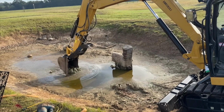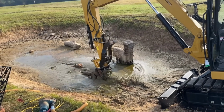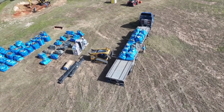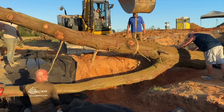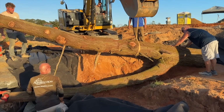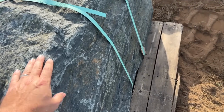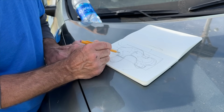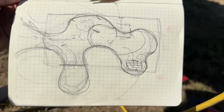So it all began by removing the sludge out of the original prawn pond, and then we started getting deliveries. And as you've probably noticed, this pond is primarily built out of huge boulders and cedar and oak logs. And our favorite stone is called an aqua blue stone, so we hauled in 100 tons of this stone from Wisconsin to Alabama. And after Ed sketched out the pond schematic, it was time to get started with excavation.